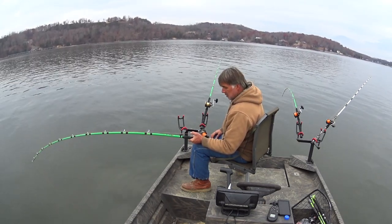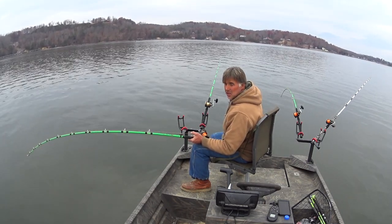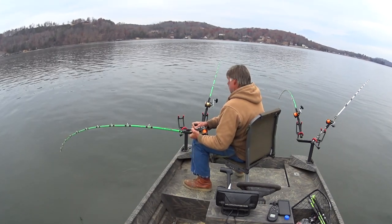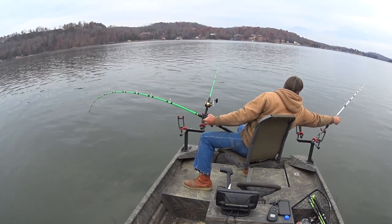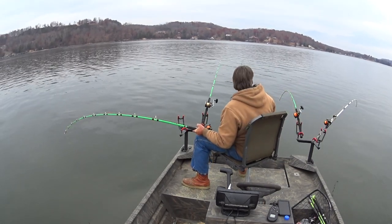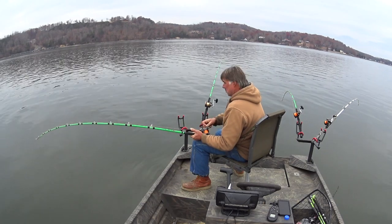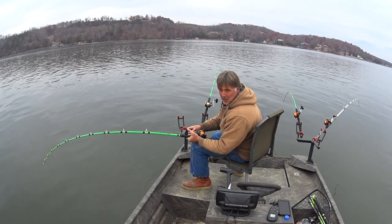Definitely a flathead. That line's hung up, I don't want to get him caught up in it. I've got two lines hung up. That ain't good. This is on the bluegill.